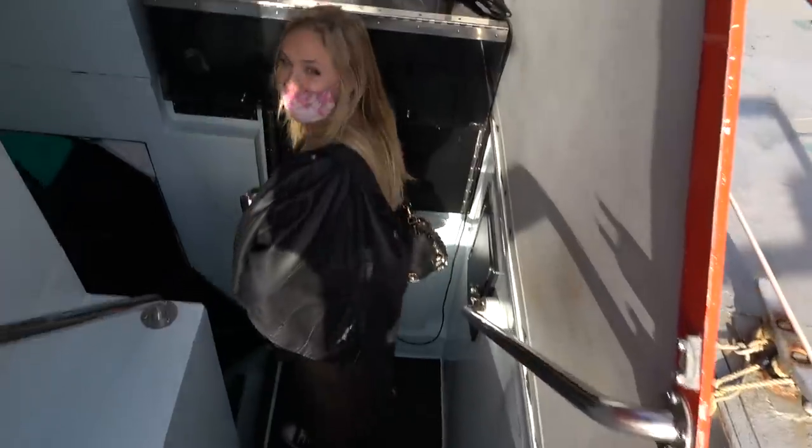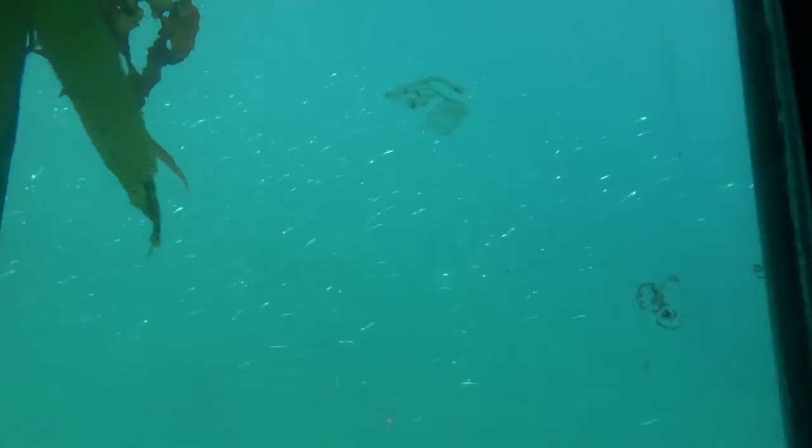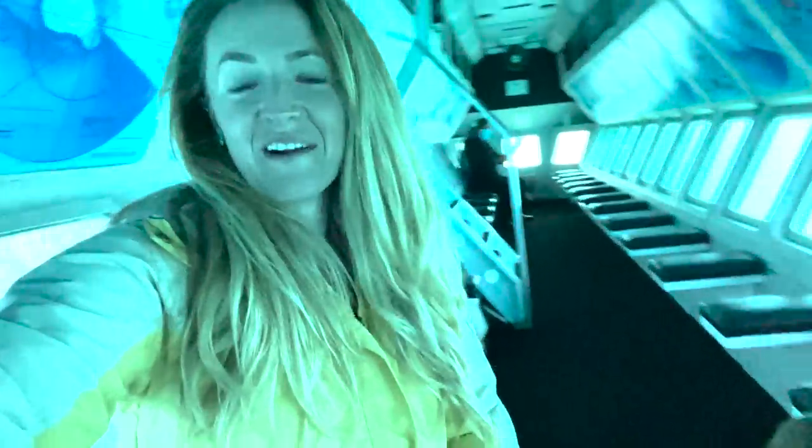Oh my god, this is so cool. This is awesome! Look at all these fish right here! We didn't even know they were there. This is epic, Madison. How cool is this? This is insane. Look at the seaweed, all those fish. So we are underneath, we are in the submarine.